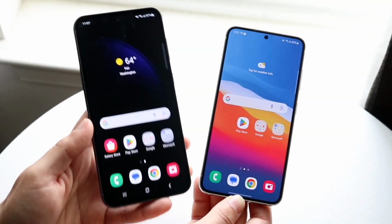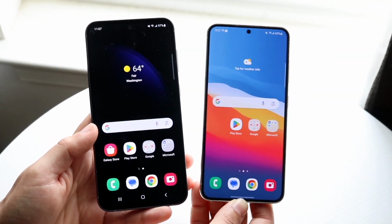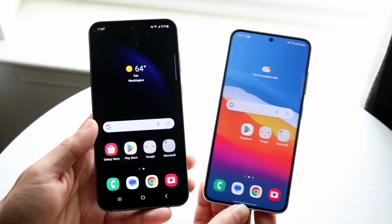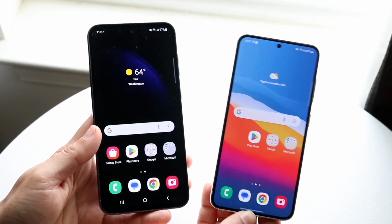Well everyone, it's time for us to go and take a look at the Samsung Galaxy S23 FE and see how it compares against the Samsung Galaxy S21 FE in, I guess, 2023, but the S23 just came out, so it's not that big of a deal.